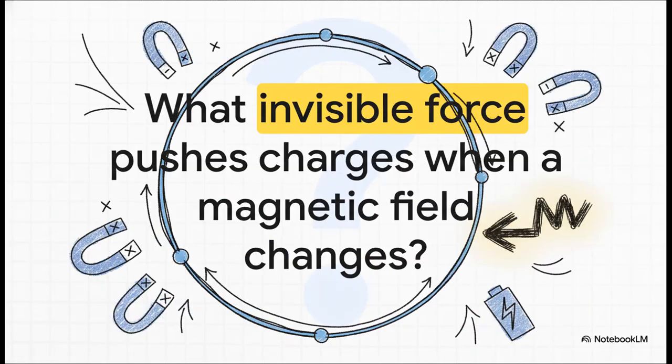Okay, so here's the mystery we need to solve. You take a loop of wire, you put it in a changing magnetic field, and poof, electrons start moving. That's your induced current. But what's pushing them? For an electron to start moving, some force has to do work on it. There's no battery here. And the thing is, and this is the absolute key, magnetic fields can't do work on charges. They're great at changing a charge's direction, they can make it go in circles, but they can't speed it up. So if the magnetic field isn't providing the push, what is?